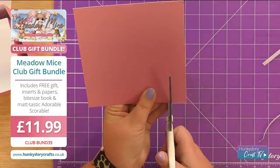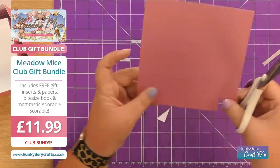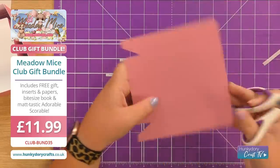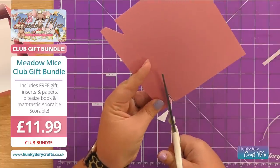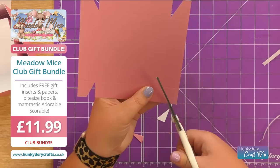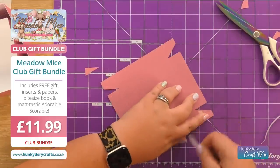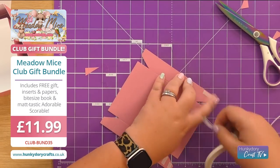So again, I'm going to do the same thing with this where I do my opposite corners. So there. And they're just taking out those little wedges and then just flip it over and mirror what we've done on that side. And then we can add some of our gorgeous toppers and some of our papers as well. So tape on here, again, just our regular tape for me, but whatever you prefer to use when you're doing your boxes and construction.